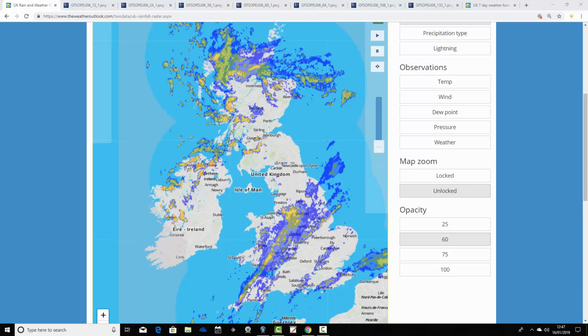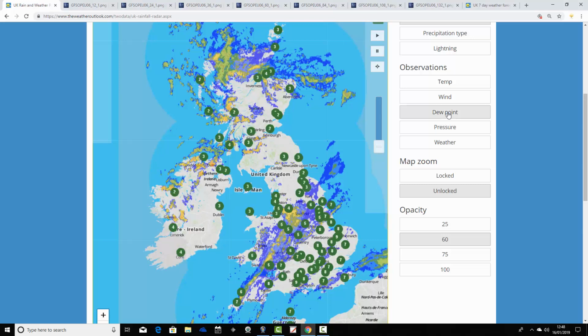Now, this is a cold front, so as the name implies, behind it the air is turning colder, and we've got more showers and longer spells of rain across northern Scotland, also around western parts of Scotland, and coming down into Northern Ireland. Let's show you the dew point so you can see the difference in air mass. Ahead of this cold front, the dew point is up at around 7, 8, 9 across much of southern and southeastern England. Behind it, the dew point has fallen to just a couple of degrees above freezing. It's going to get colder through the course of this afternoon.